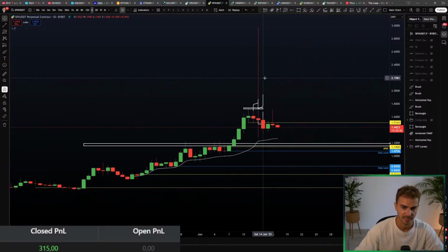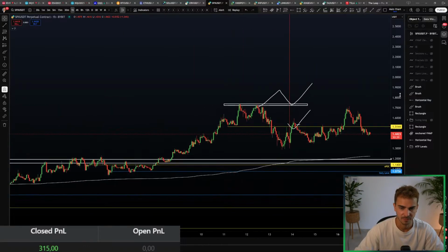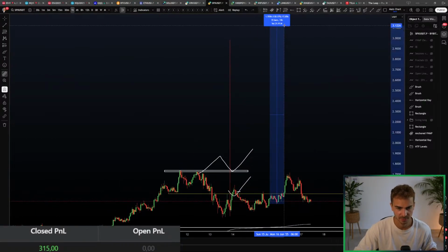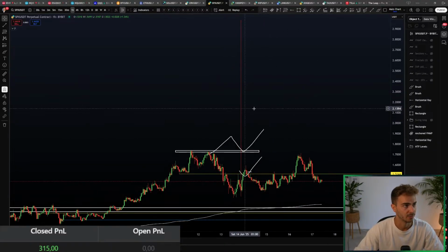SPX. Does anyone know, by the way, in the chat what was happening here to SPX? Because I was doing analysis on this one and I saw just a day after we had this 110% move to the upside. So no idea what was going on here.